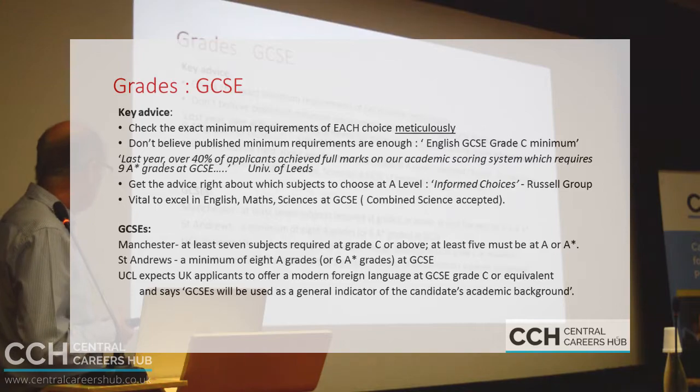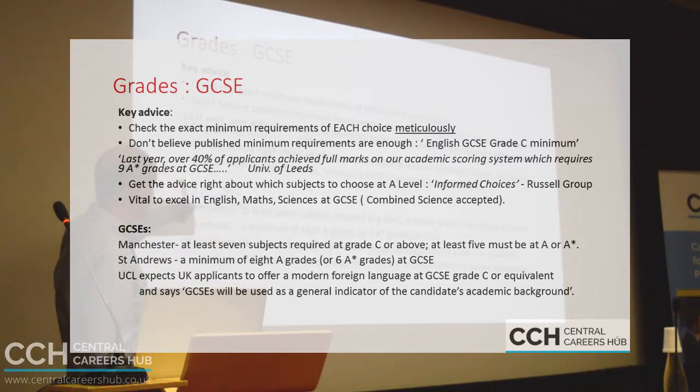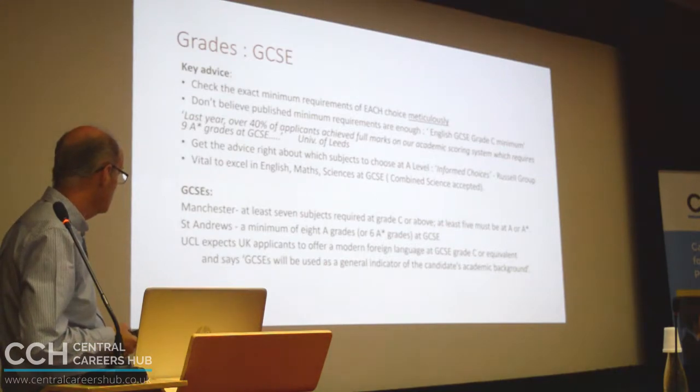Absolutely. But clearly, as we see from the Leeds point here, you're not going to get anywhere in any scoring system unless you're excelling in English, maths and science GCSE especially.